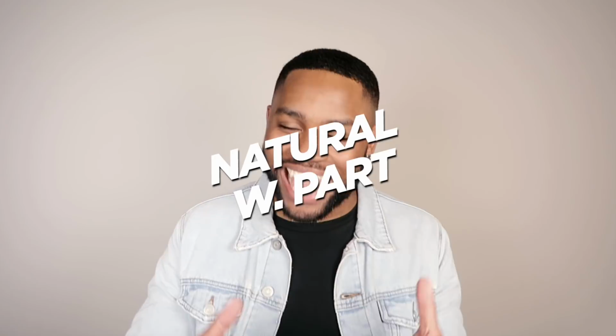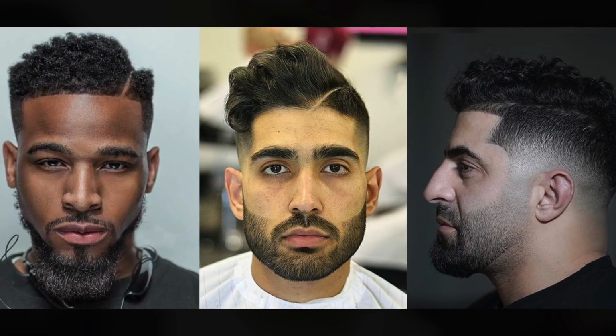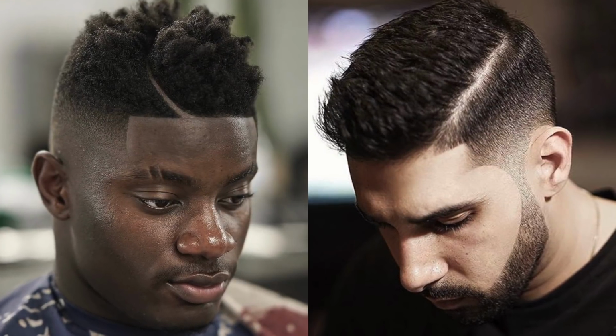Next on this list is a natural with a part, and it looks exactly as it sounds. You grow your hair out about 1 or 2 inches, shave those sides down, and then put a nice fat part on the side. Now some guys cut it in, some guys just comb it, but either way, it's a great summer favorite of mine. I kind of used to do it.